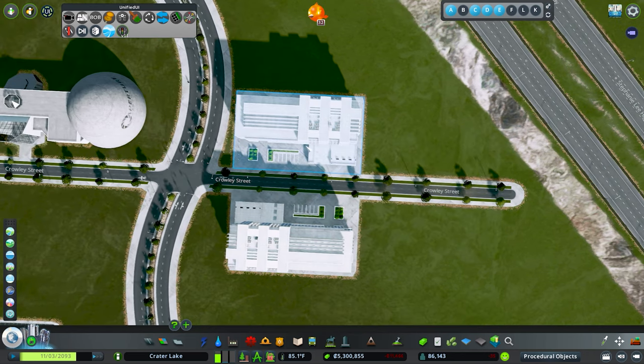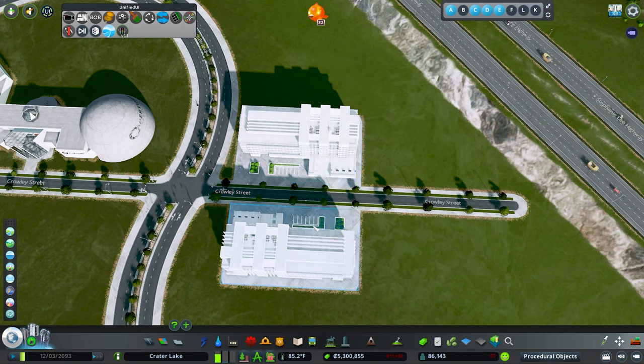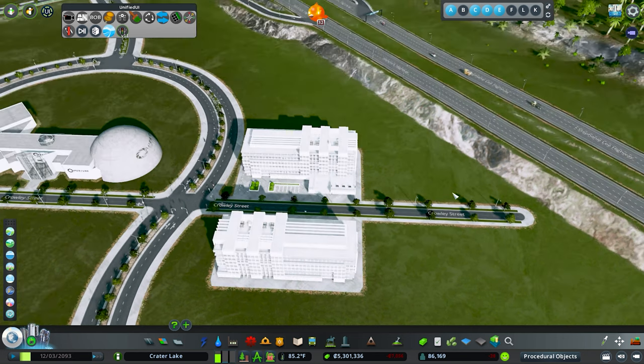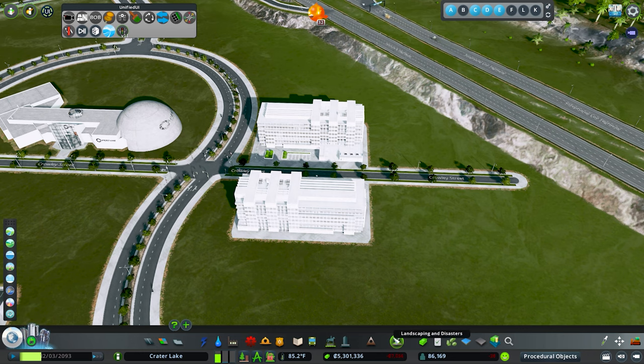And let's check and see what kind of buildings these are. So, ooh, they're actually hospitals. That's interesting. Wow. So these are going to be big hospitals. I wonder if they're going to be expensive. Let's go ahead and turn them off so that we don't end up paying for these. That would be a huge cost. We want it to just be purely aesthetic. We really don't get any real function out of it.